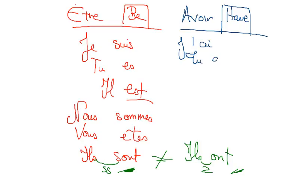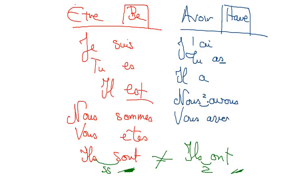Tu as. And we don't forget the S. That is always present when we have tu. Il a. Nous avons. Again, here there's an absence of S, so it becomes a Z. Nous avons. Vous avez. And ils ont.